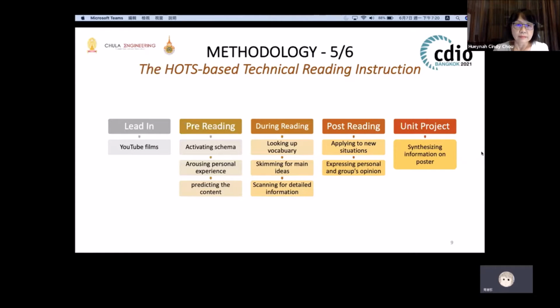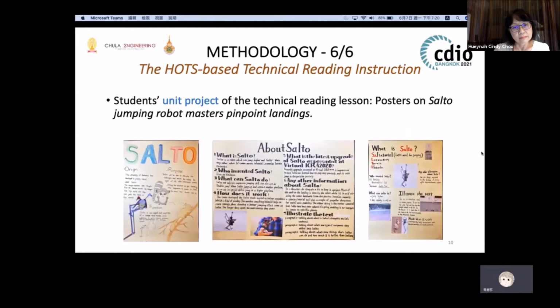Overall, lower order processes were used as stages of lead-in, pre-reading, and during reading to reinforce reading comprehension. Higher order processes were integrated into the stages of post-reading and unit project for developing students' problem-solving, critical, and creative thinking skills. This slide shows the students' posters for the unit project.